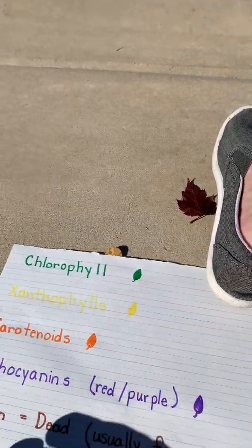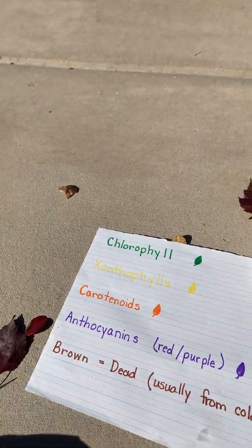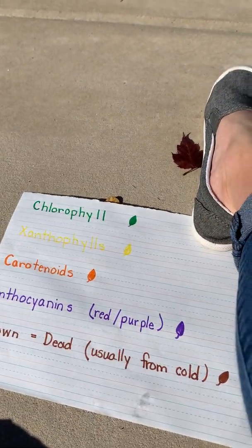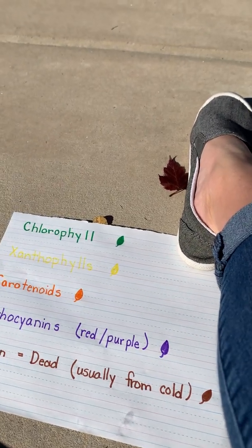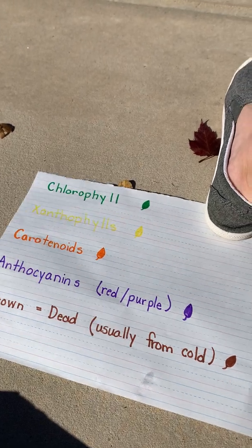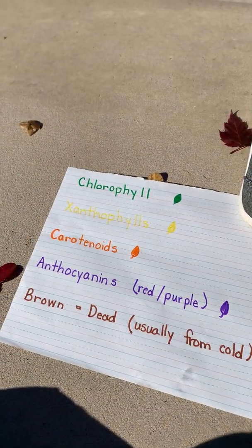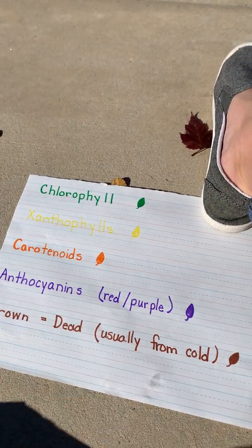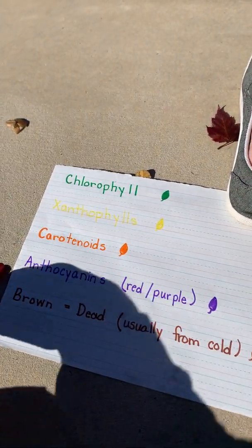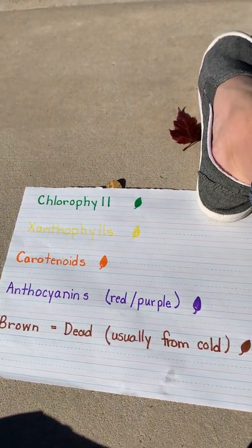Now, one thing that we need to talk about is, what about plants that have purple leaves all year? Maybe you've seen some, maybe you have some at your house, and they're still making chlorophyll, but those leaves are special because they have so many anthocyanins that all you can see is the purple or the red, and you can't see the green chlorophyll. So that's pretty cool. It kind of masks the chlorophyll.